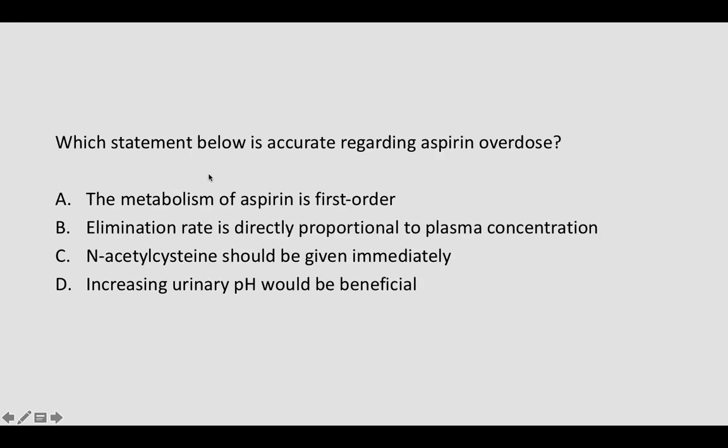Okay, and if you were in my session last night, I sort of fudged on this question, but I have fixed it now, and this is a good question. So, which statement below is accurate regarding aspirin overdose? N-acetylcysteine is not the correct answer here, because you're going to give N-acetylcysteine in an acetaminophen overdose, not an aspirin overdose. So, option A, the metabolism of aspirin is first order. That's not correct. The metabolism of aspirin is zero order.